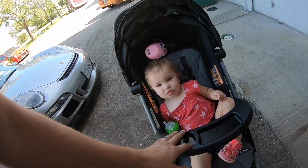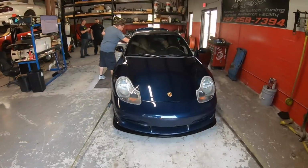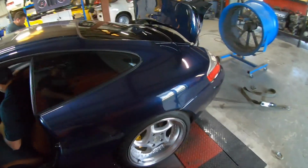That's why we're K-swapping it. You're doing great, sweetheart. Good job. Okay, Ricardo wants to do one more pull with the fan blowing into the motor from the back, so see if that makes a big difference here.